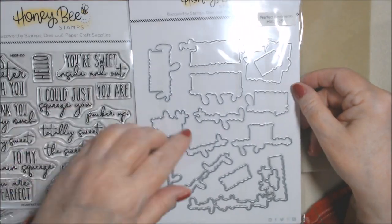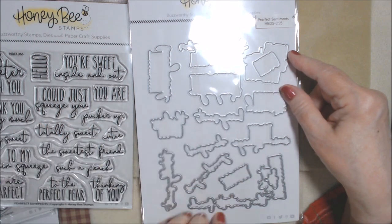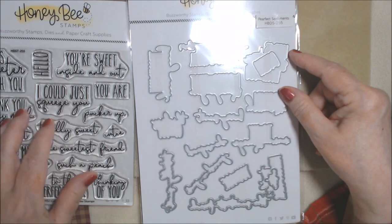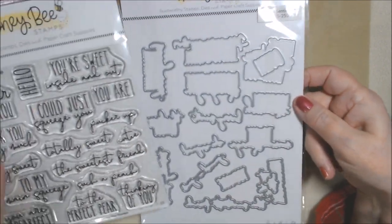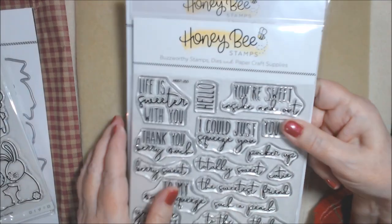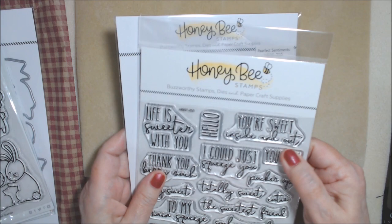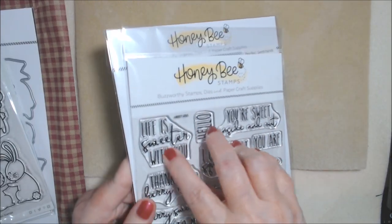So, the Perfect Pair. And then these are the kind of dies that cut them out right around the sentiment. And if you didn't want to do that every time, you could just use a rectangle or a circle or whatever would fit those particular stamps. I liked those. Their stamps are nice and thick. Some of them you get are thin, but these feel nice and thick.